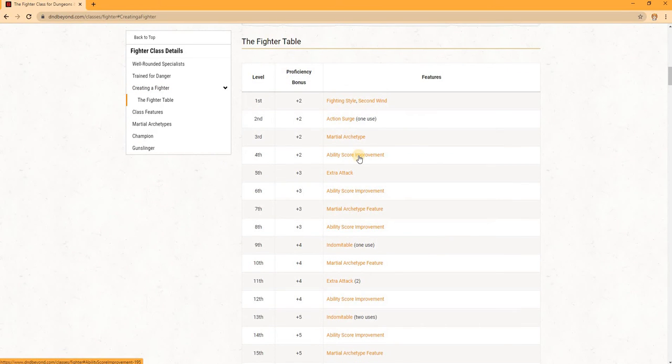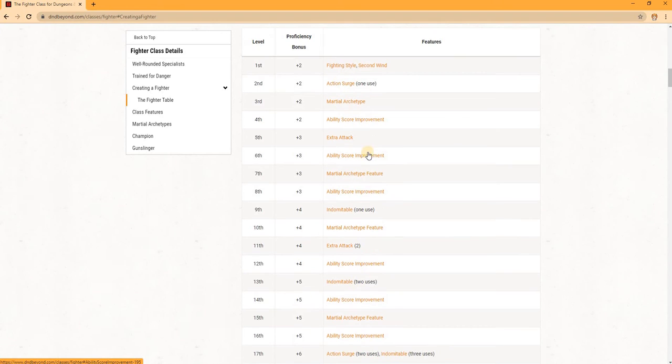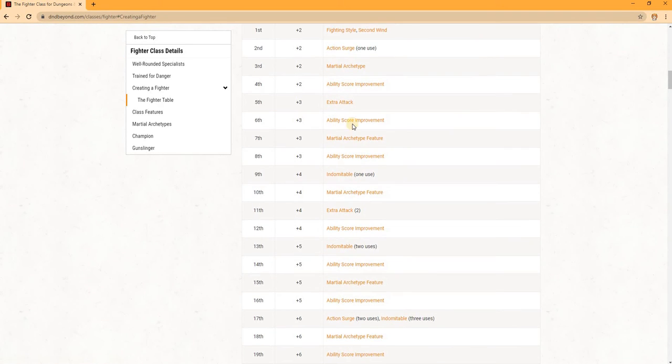At fourth level, you get your first ability score improvement. Fighters get a lot of these. At fifth level, you get Extra Attack, allowing you to attack twice with only one action. At sixth level, you get your next ability score improvement, and at seventh level, you get a martial archetype feature.